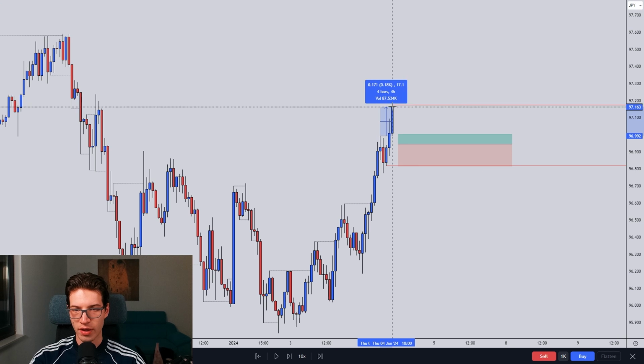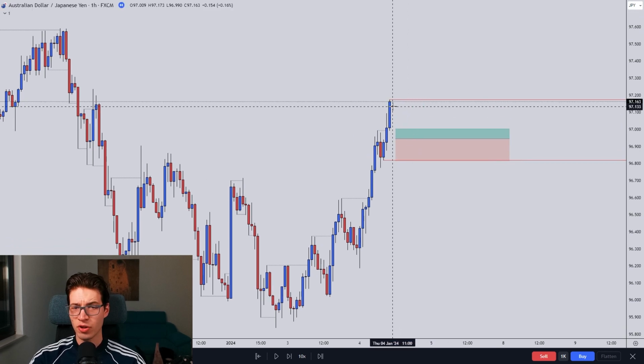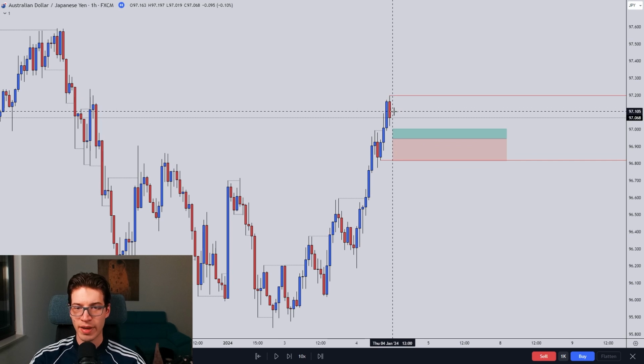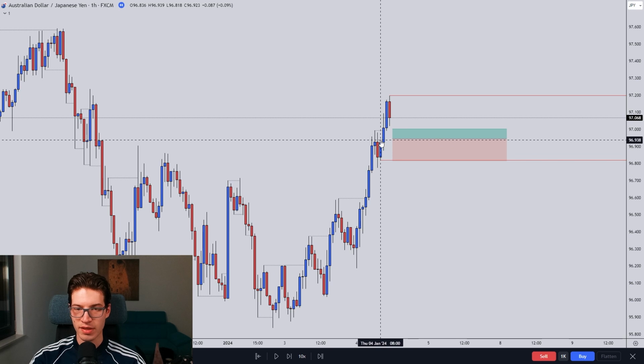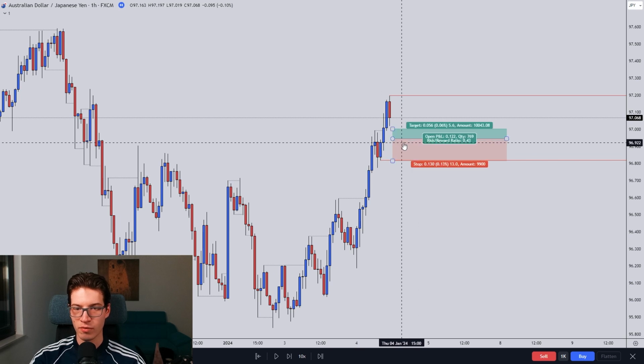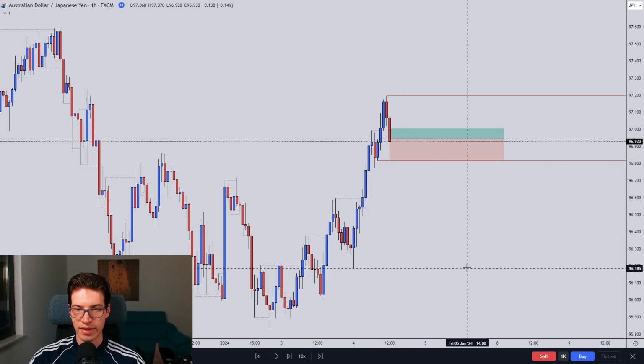Very, very strong. Nice push. And at this point, my order was not on, but after this first pullback candle, I did put my buy limit on the top of this inside bar, 1 pip above with a 13 pip stop loss. And basically this candle then tagged me in.